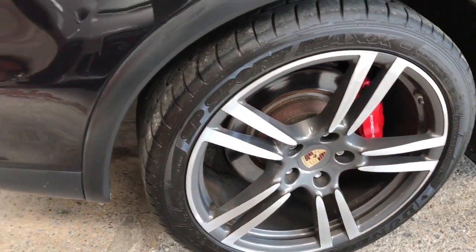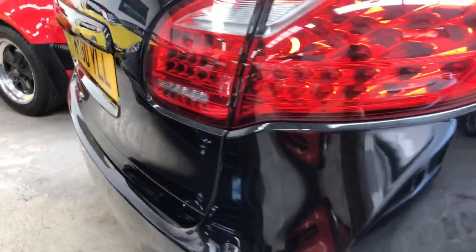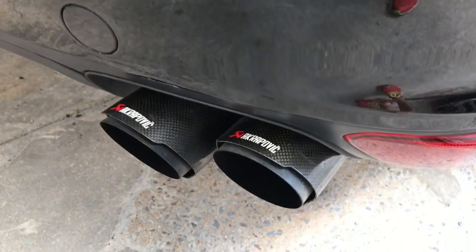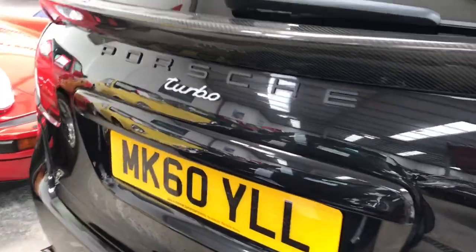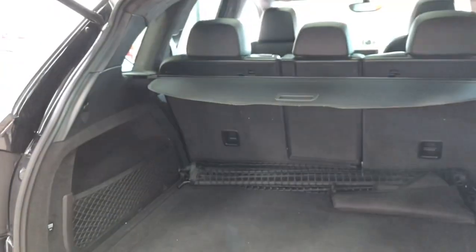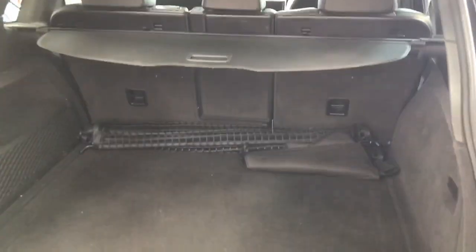All the wheels, turbo wheels, really nice red brake calipers, park distance. You've got an electric tailgate. Oh, it's got Akrapovic exhaust tips, but a custom exhaust with crossover to help it yield a little bit more horsepower, and the full spec you'll find on the website. And a carbon fibre rear spoiler. It is a beautiful, beautiful machine. In the back, completely immaculate.